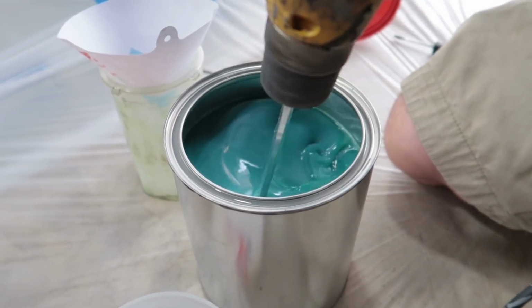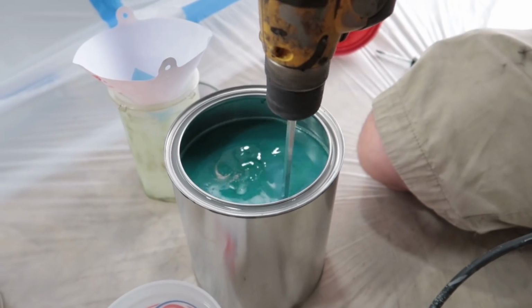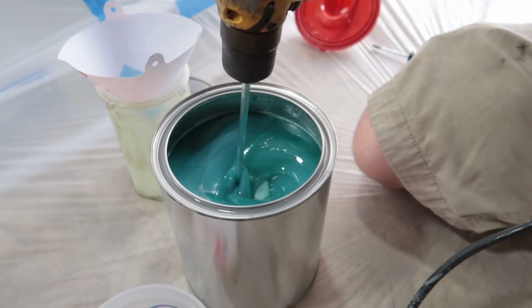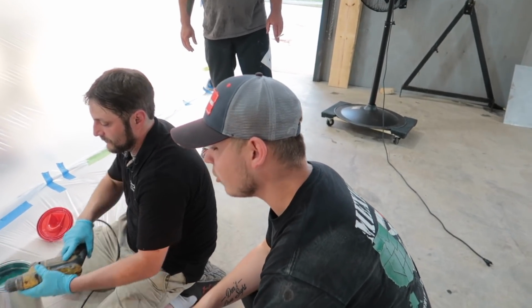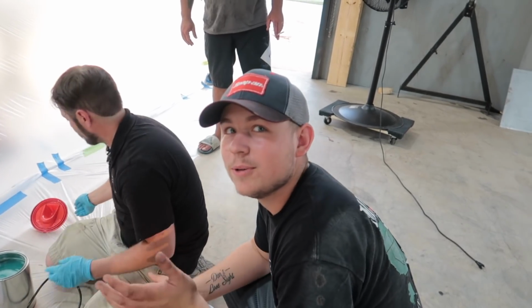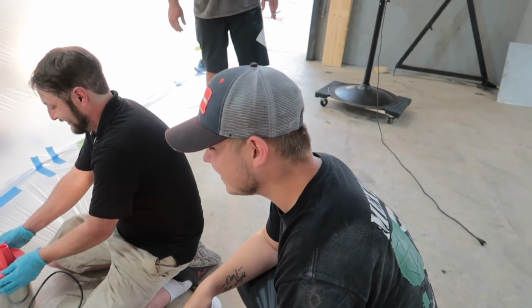I'm almost skeptical to believe that it's actually going to turn out the color that we talked about. There is no way. Seafoam green, that's what it looks like. Austin, did I show you the color? Like what the final product's going to look like? I've heard about it. I know roughly what it's gonna be. Oh, it's pink. Bright pink. We went with Barbie pink.